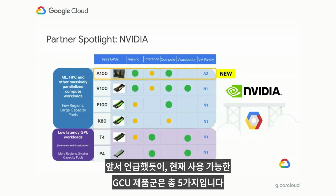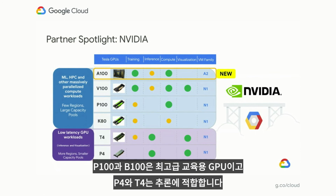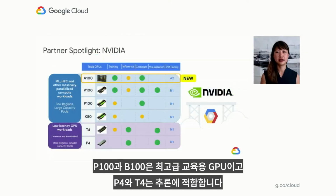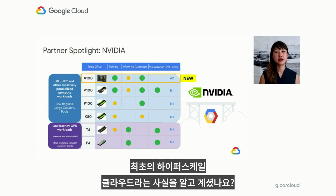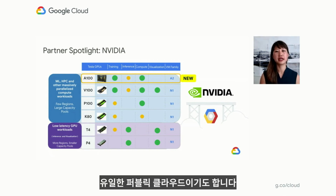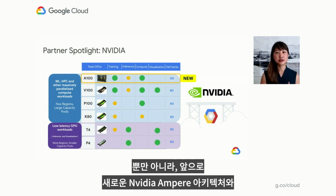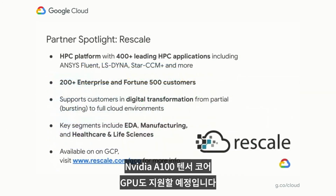As I mentioned earlier, we have a suite of 5 GPUs available today. K80 started machine learning training workloads years ago. P100, V100 are top-of-the-line GPUs for high-end training. P4 and T4 are great for inference. Did you know that we were the first hyperscale cloud to launch with these GPUs? We are also the only public cloud that has T4 GPUs available globally. We're also excited to announce forthcoming support for the new NVIDIA Ampere architecture and the NVIDIA A100 Tensor Core GPU.